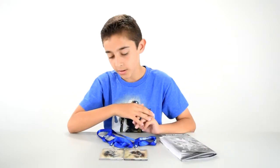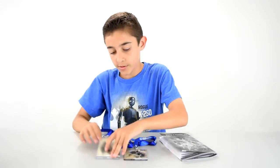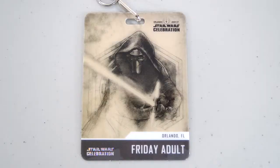So you walk into the complex and then there's a will call station to the right. We got our badges. They're pretty cool. I got a Friday child. I'm not a child though, I'm a kid. There's a picture of Hera Syndulla on it, along with a rebel symbol, I believe. Yeah, it looks like a rebel symbol. The adult badge says Friday adult, and then it has a picture of Kylo Ren on it. Why didn't I get that for my badge?